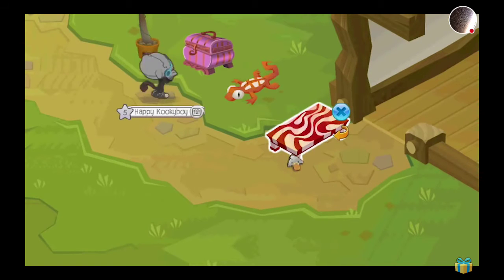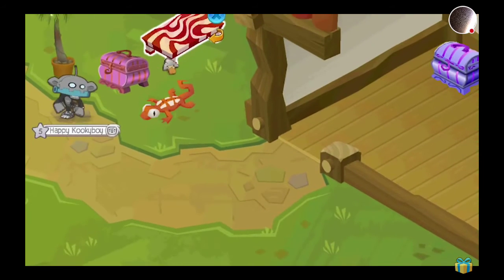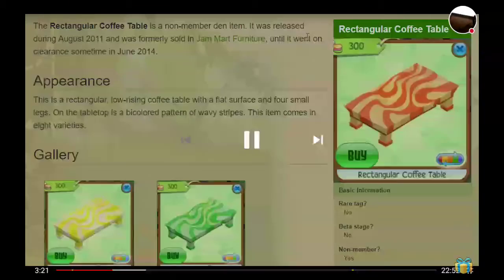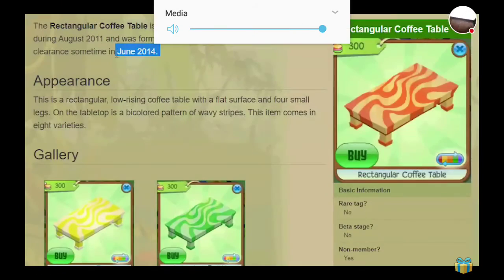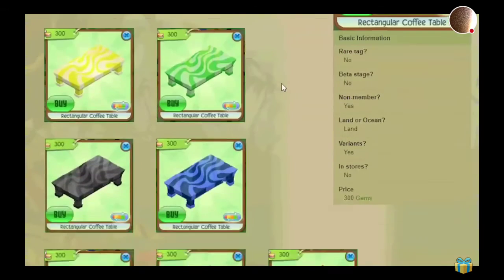Rectangular coffee table. Pretty old item. Definitely Den Beta, right? Wrong. Coffee table is not Den Beta. It was released August 2011, and it stayed in stores until 2014. So it was almost in stores for 3 years.